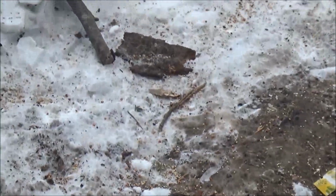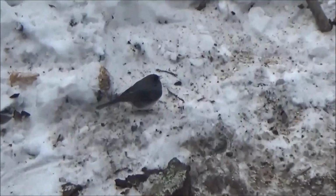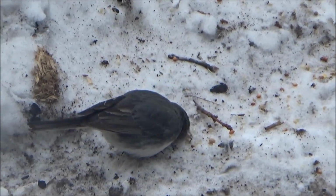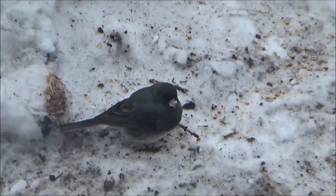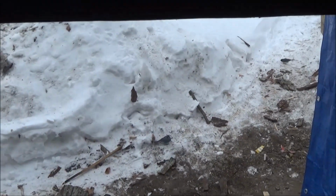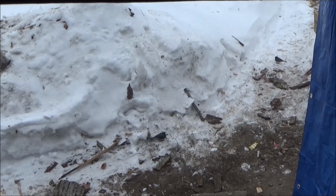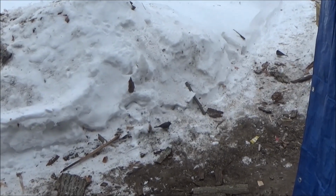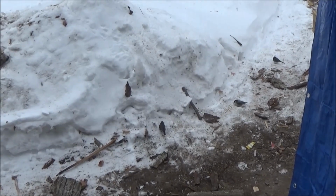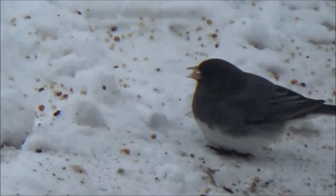So anyway, I put out seed for them. And there's a whole mess of these living over in the brush pile. Fat little things. So they ate all the worms out of the firewood that I cut. And then I just put out some bird seed for them and let them stay around for a while because they're cute.